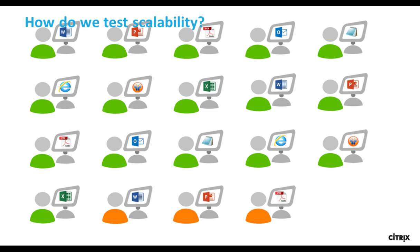And if everything works out great, all of these users will be happily working. Their log-on times will be good, application starts will be fast, and everything will work as expected. It will even scale as expected.